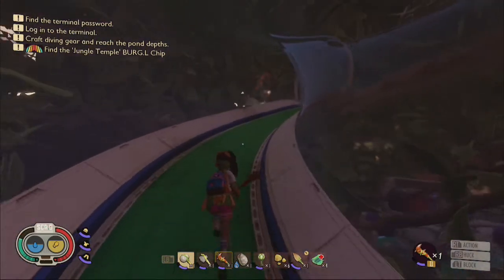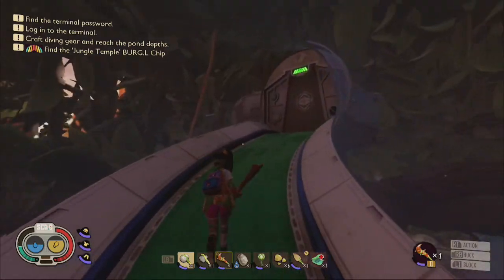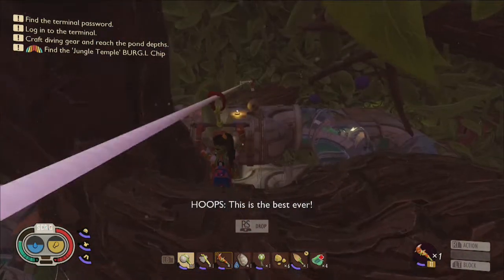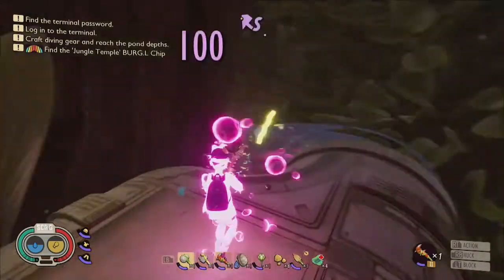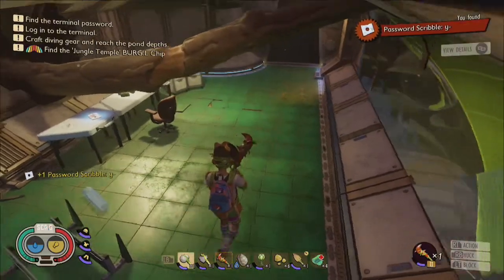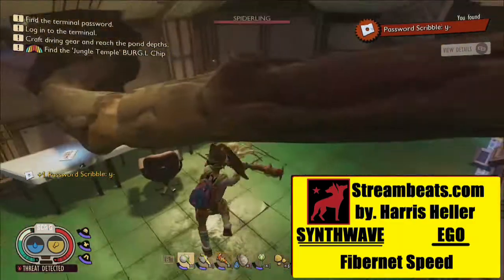Travel all the way to the highest room in the lab. You will know when you have found it because it is a storage room filled with a lot of resources and shelves with a zip line leading out of the back. Take the zip line and then drop down onto the top of the lab section with the open top hatch. You can also find an orb of raw science here. Next, drop down into the hatch and you will discover another piece of the password which reads Y.